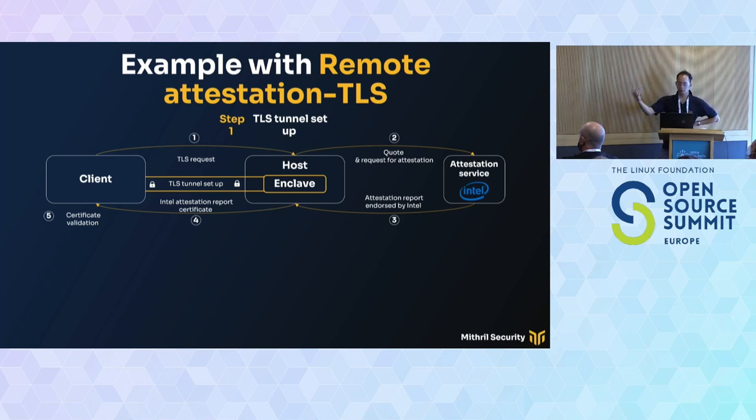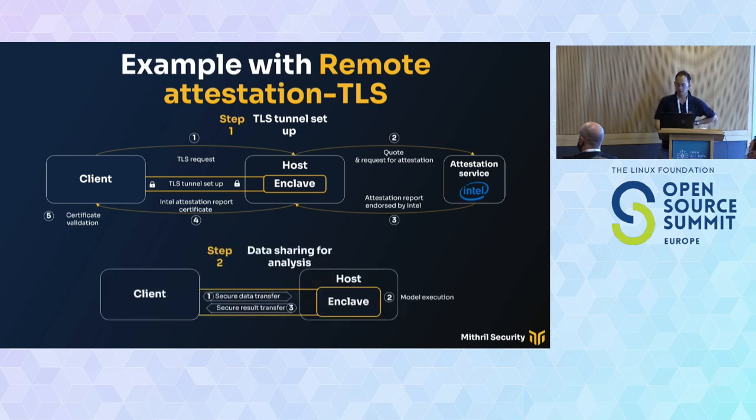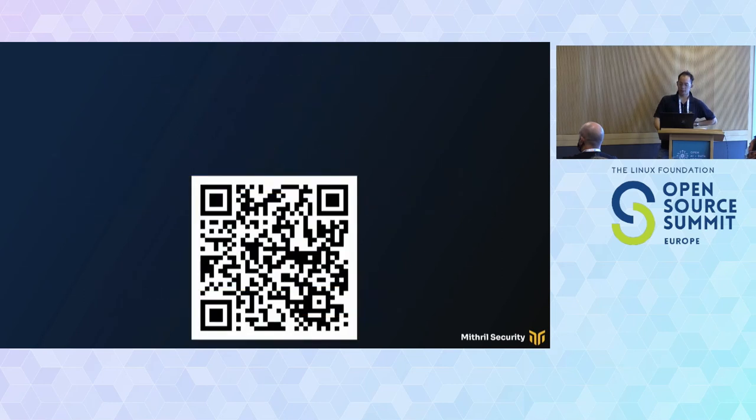And at the end of that process, what you have is that you know you're talking to a secure enclave with the right code, and you have a TLS channel that ends inside the enclave. And now you can send data for it to be analyzed. So that's kind of how it works.